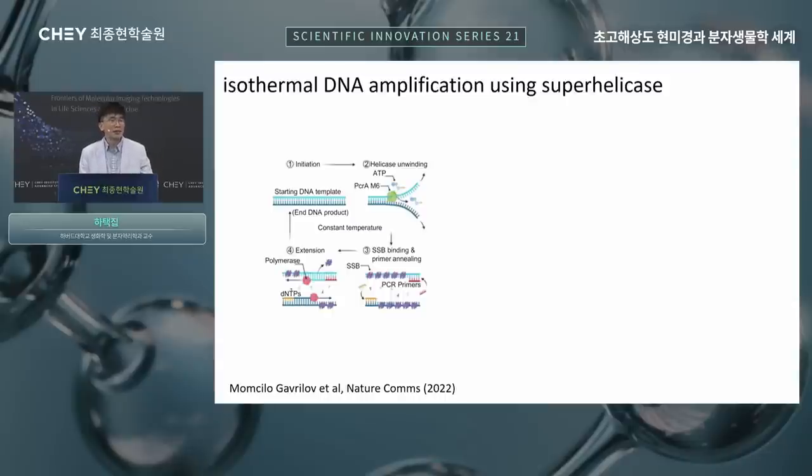And we have shown in this publication that at a constant temperature, you can amplify DNA as long as 6,000 base pairs, and use it for many standard applications that usually require a PCR method or thermal cycling instrument that costs several thousand dollars to purchase.